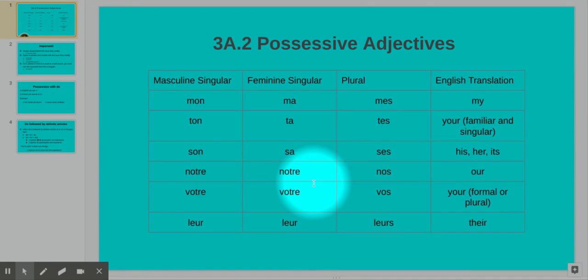Okay, so starting with basically our plural side, the notre, votre, leur, those will all be the same if it's masculine and feminine. For the singular side, mon, ma, and ton, ta, and so on, sa, okay, those are the ones that will change depending if it's masculine and feminine. Okay, and again, the plurals will all have different ones too for each form of these English translations.